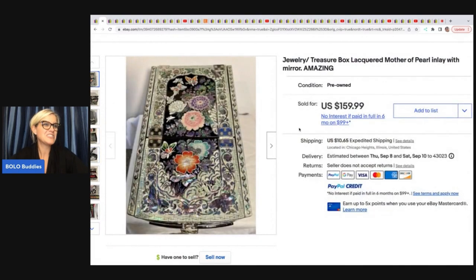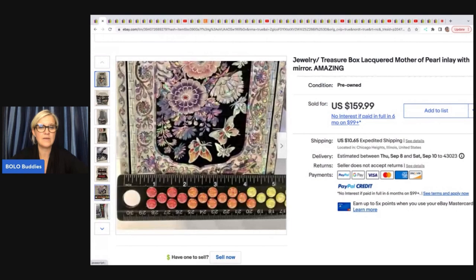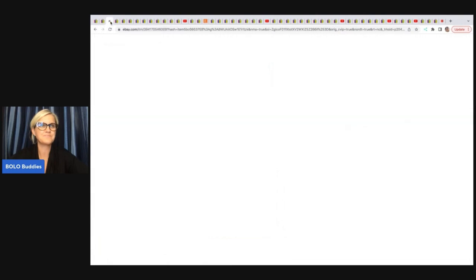She got this at a Salvation Army for $5.95, and it sold for $159.99. And from what I understand, it was not branded. It was just really, really pretty. So she went on that factor with great keywords and sold it for big money.